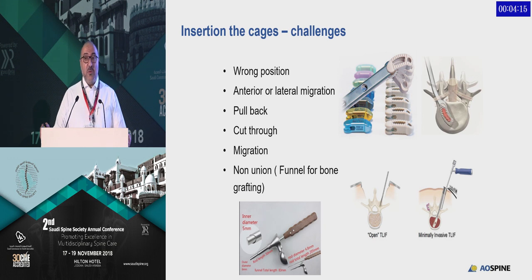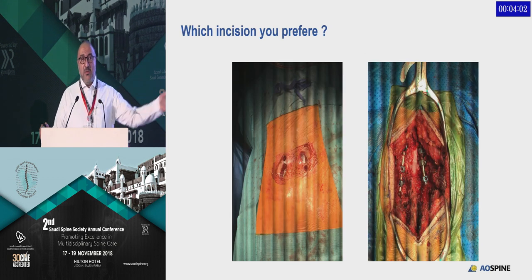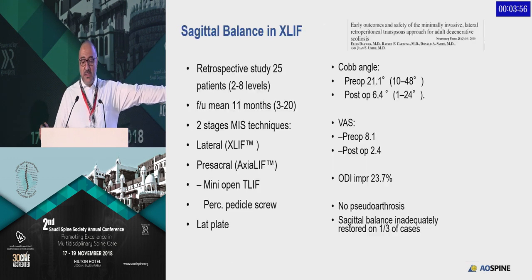When we put the cage, I also prefer to use, you see the system down here? These are different types. It's injectable. It's better to inject bone, not just to put bone with the forceps. This will give you better healing. Which one would you like to go with? Almost the same procedure. You go with minimally invasive or open, and you're going to have the same results.